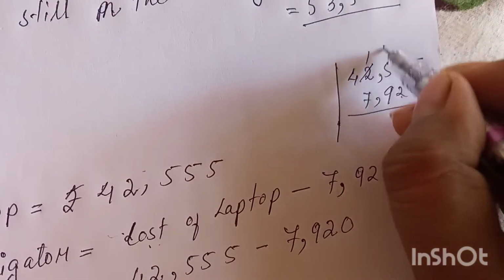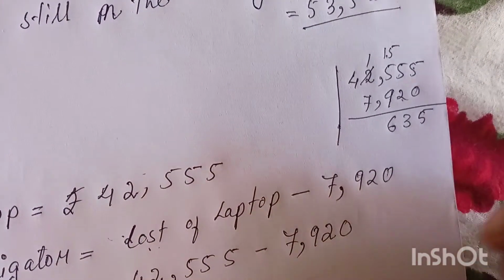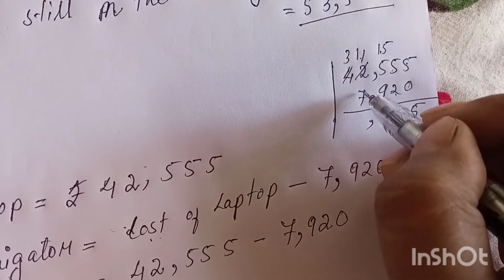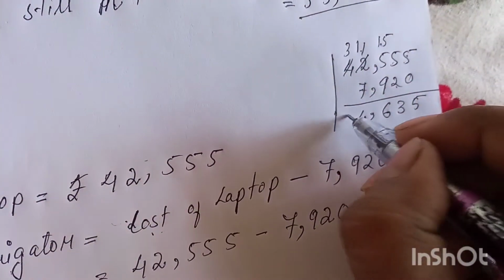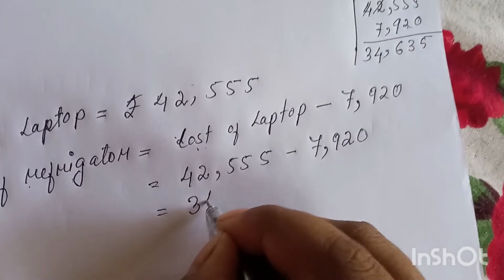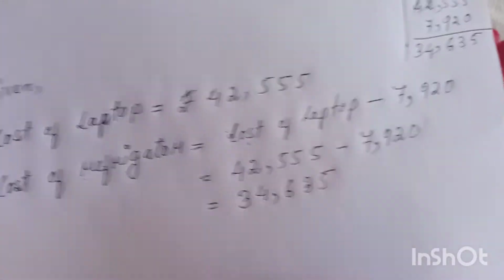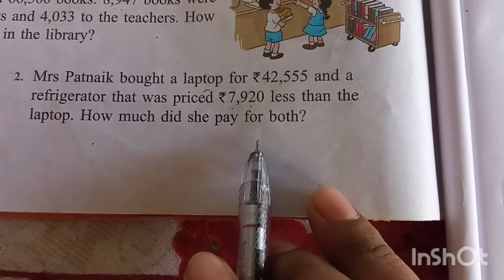So we will borrow 1. It will become 15. 15 minus 9 is equal to 6. Now again we will borrow 1. So 11 minus 7 is equal to 4. Here remains 3. That means the cost of the refrigerator was 34,635. Now our question is how much did she pay for both?